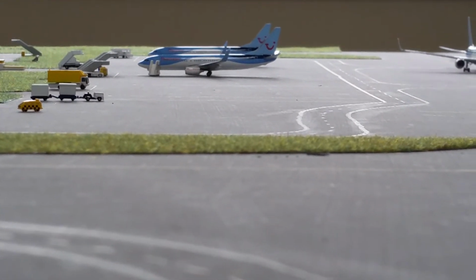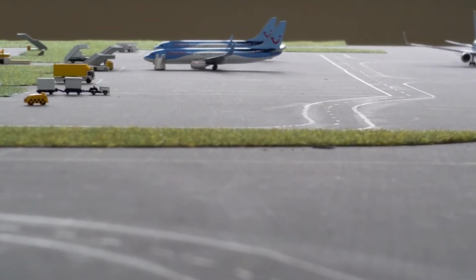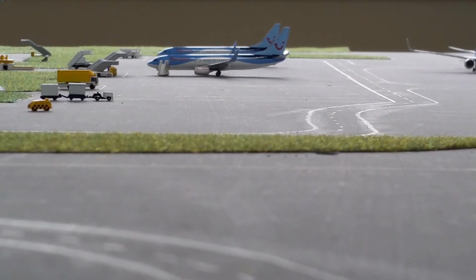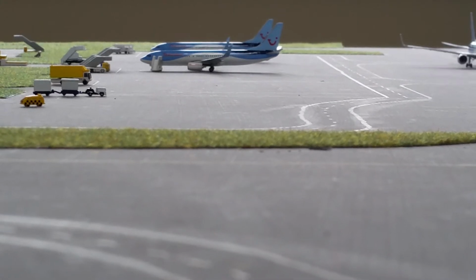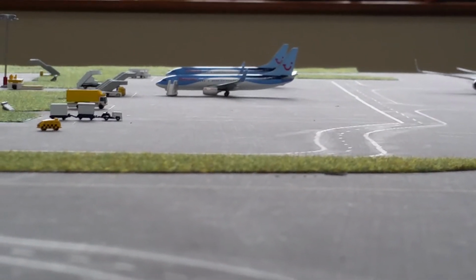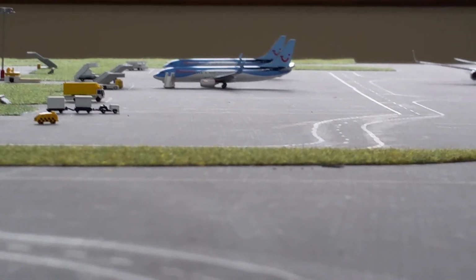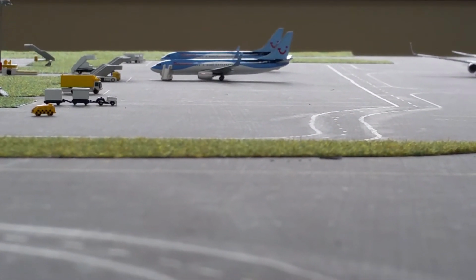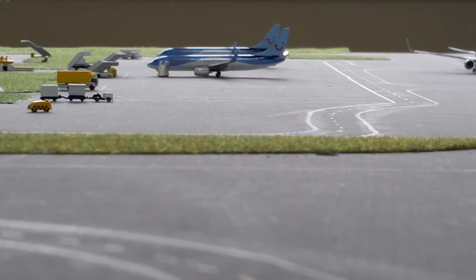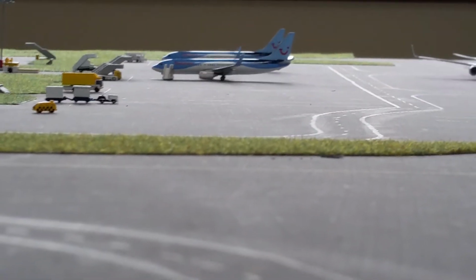So moving them from one airport to another, I wouldn't want to do that. I don't want to buy any more air bridges either from the Gemini Jets range. I'll be using the Witty Wings 1400 set instead. Of course, they are pretty similar to Herpa, and I realise they don't extend or anything like that. They just sort of go up and down and swivel.